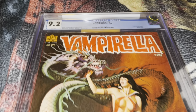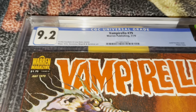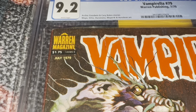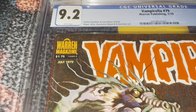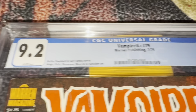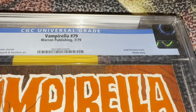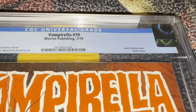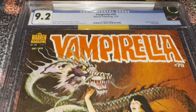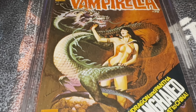The next one is number 79 from July of 1979. Has a $1.75 price tag. This one got a 9.2 with white pages. Has a Jordi Penalva cover. And this is another beautiful cover, but this is not my favorite. My favorite is the next one up.